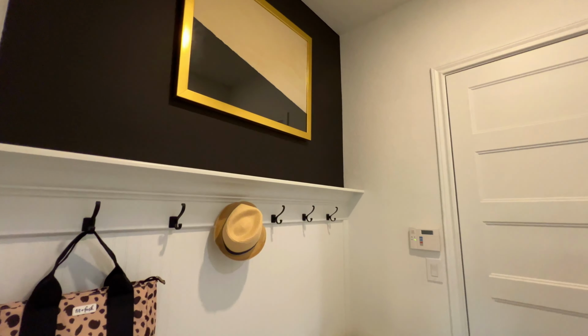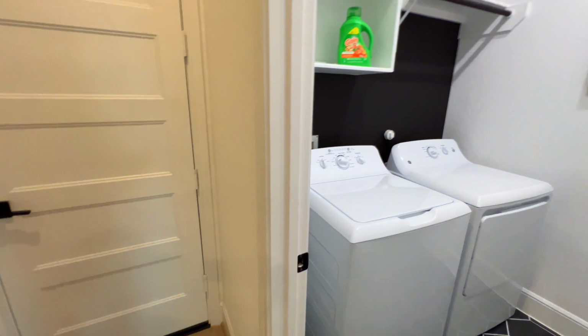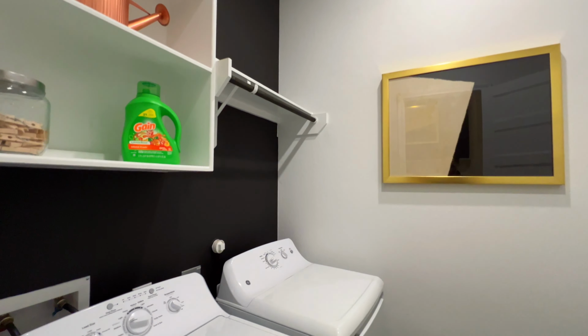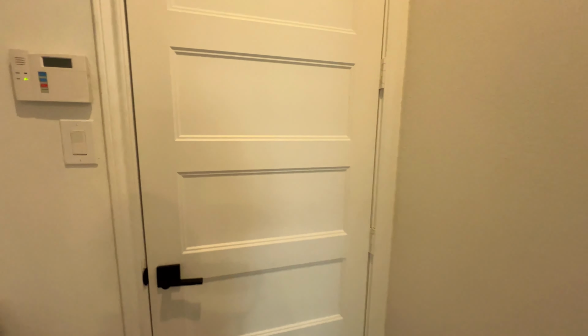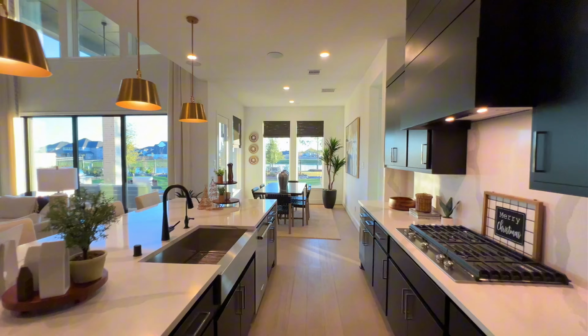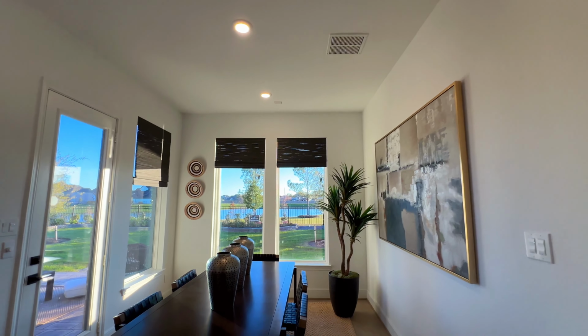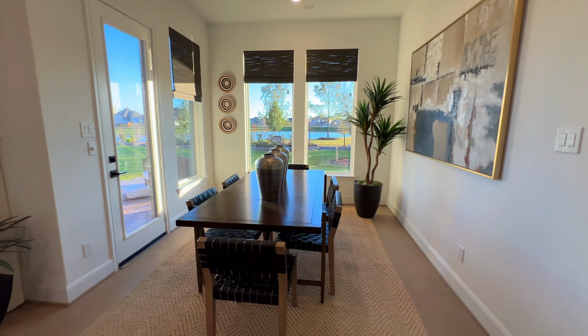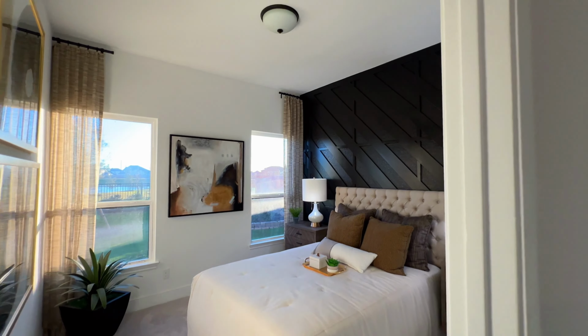And then right here, you're going to have your mud room right when you enter from the garage. And then this will be your laundry room. So you have plenty of space in here. I mean, with it being over 4,500 square feet, you can definitely feel the openness, a lot of the open concepts, things like that. Then you have your breakfast room right here, surrounded by all the windows. So you have plenty of natural light coming in here as well.